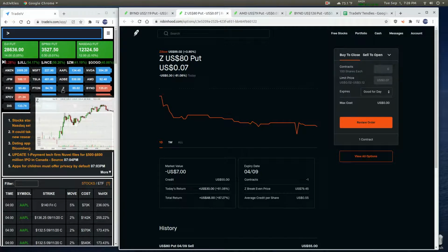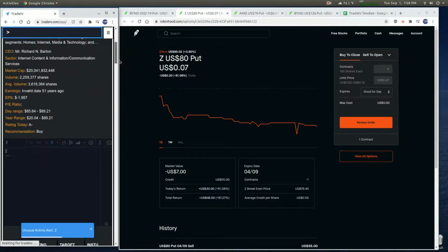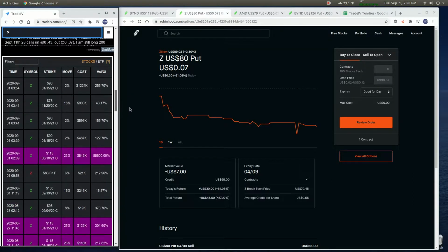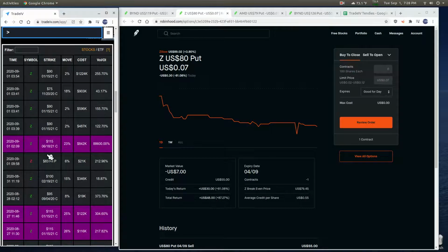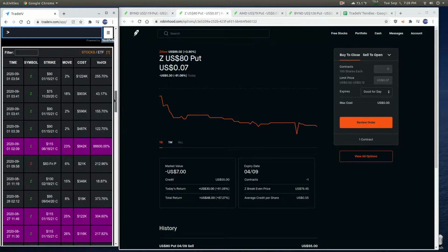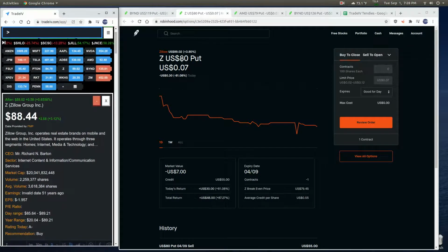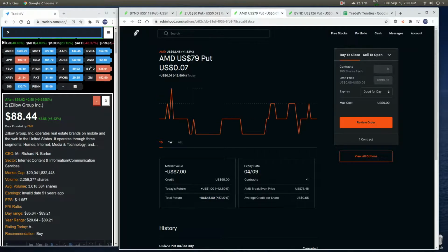Zillow was kind of weird today. It just keeps on jumping up and up and up. I don't know if there's a news catalyst or anything. I didn't see any, at least. But it just keeps on going up. As you can see from the options flow, there's quite a lot of bullish options orders for Zillow. So I sold a put last week for $80 expiration, and today it's up $30, 81%. So total right now, my profit stands at $48 out of the possible $55. Another great trade. Let's go on to AMD.